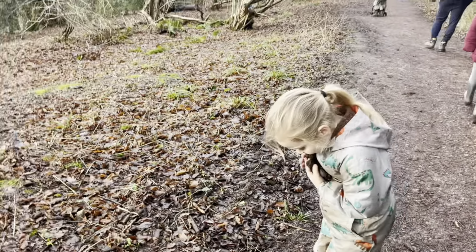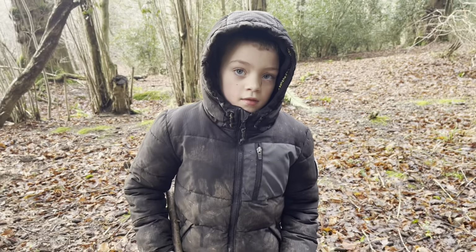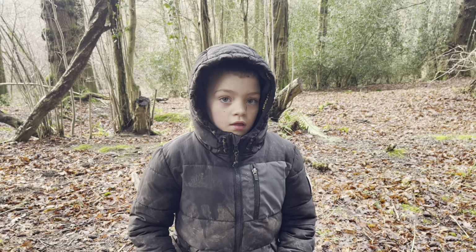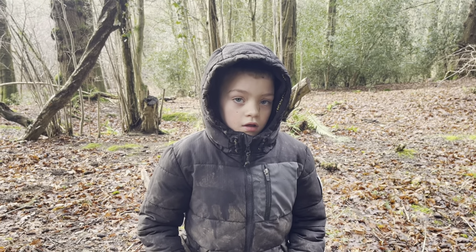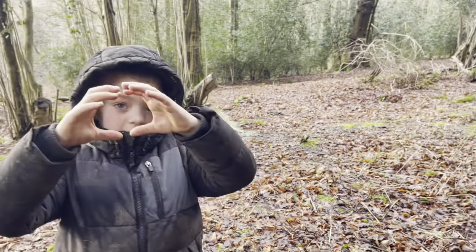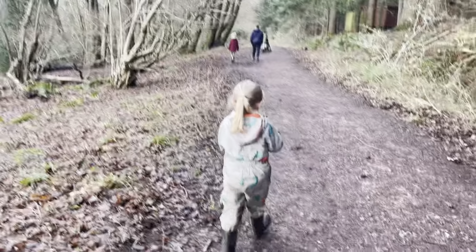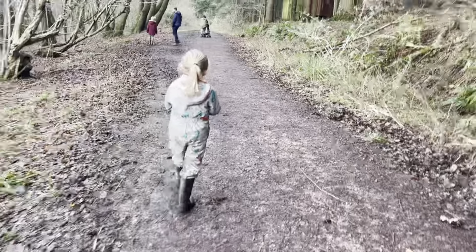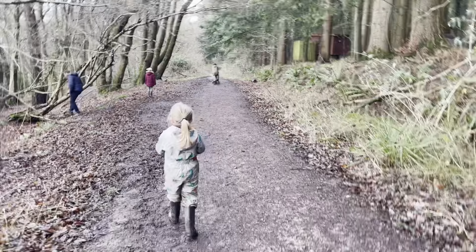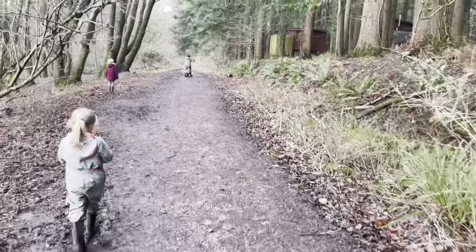Alfie, you know last year when we went to Forest Holidays, can you remember that massive pine cone we found? And it was so long we took it home. Was it that big? Yeah, it was huge. That big? It was as long as a sausage. Anyway, let's be quiet now and see if we can see any wildlife about, but we won't get our hopes up too much.